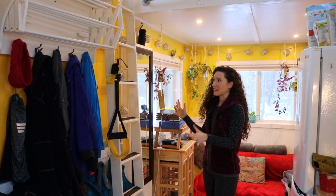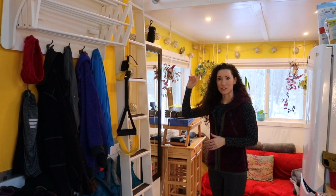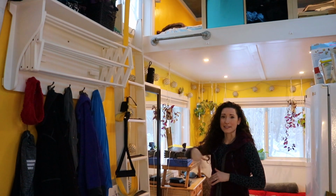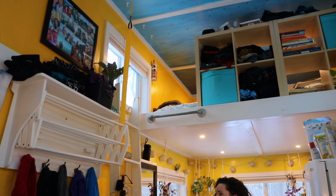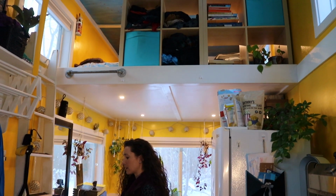As we come around the other side of the house, we have our ladder to get up into the loft. We definitely wanted to have our bed up in the loft because it saves so much space on the floor plan, and we don't mind climbing up and down a ladder. It's been fine. You get used to it pretty quickly.